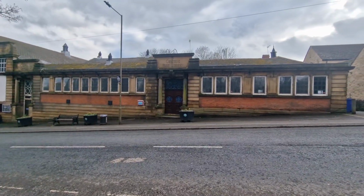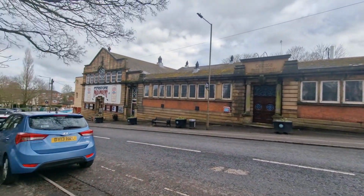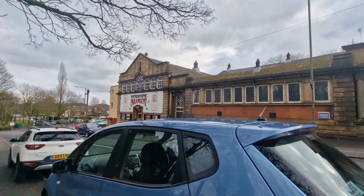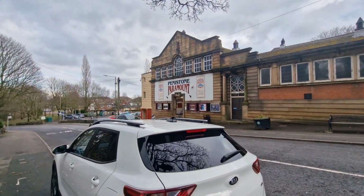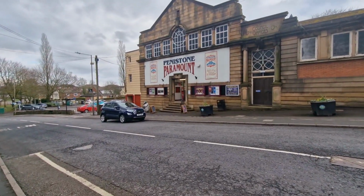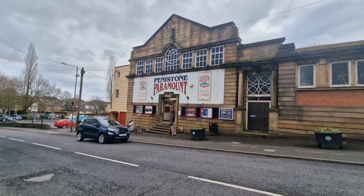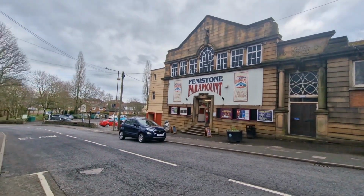Got the Carnegie Free Library across there, I don't know if it's still open or not. And you've got your council offices just there outside of it. 1913, just before the Second World War started. And then you've got the famous Paramount Cinema. Been in here a few times in the past, but I've not been for a long time. Might have to see what's on at some point. Have a nip across. But yeah, nearly back to the car park now.